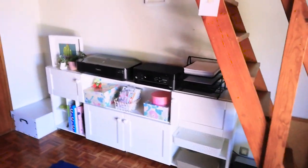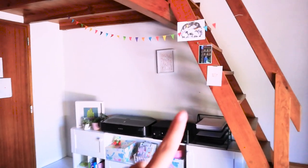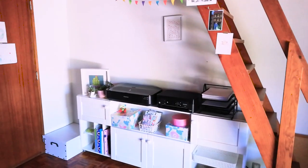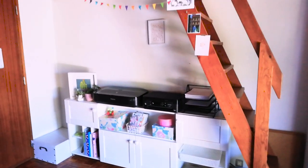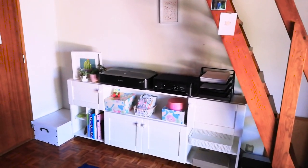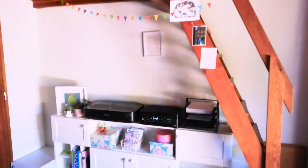So here you go. Now you can see the little things. I had to put them up because otherwise I was just hitting my face constantly on them. So I still don't know how to put them on the side, but we'll see about that. And yeah, I think it looks super cute. I just don't like that box over there, but I had to put it somewhere, and I really like it. I think it looks very cute.